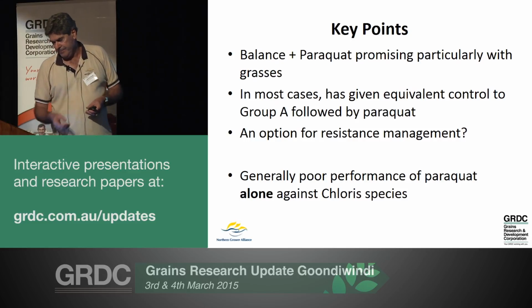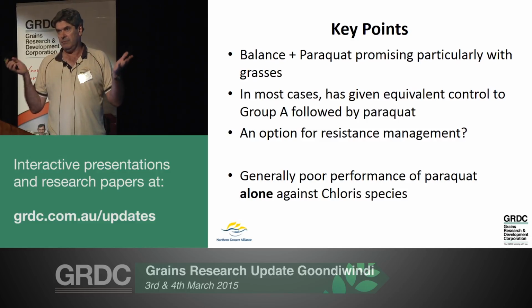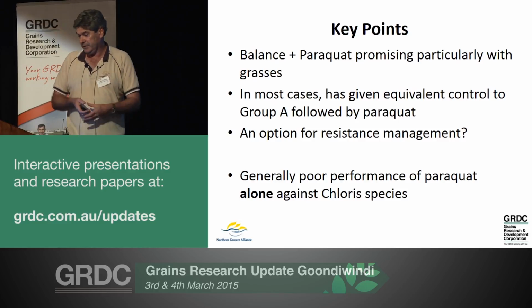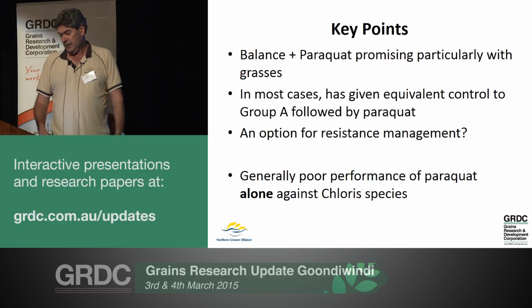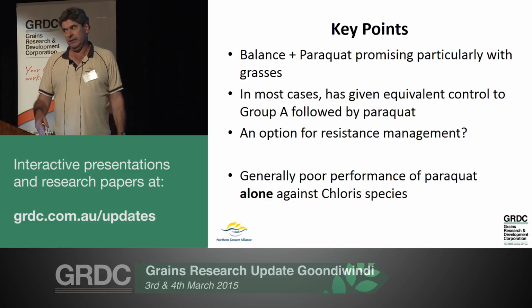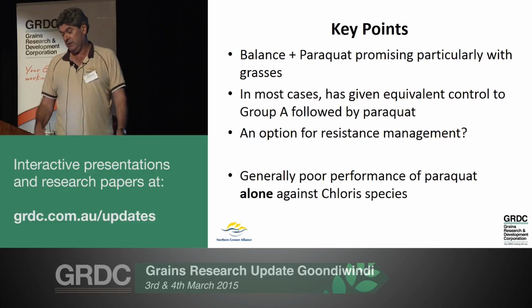So key points, yes, certainly Balance plus paraquat, very promising on grasses. We need to investigate it further, and if there's chemical company people here, please tell us what's happening, because there's something going on. And particularly against these Chloris weeds, we need every option we can get, because we want to protect Verdict. So if we've got something else we can rotate with, great.